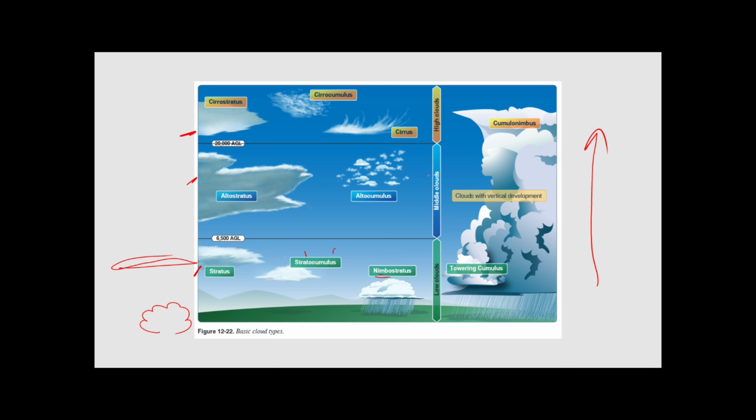There's altocumulus. Alto is usually associated with middle clouds. So altostratus is a middle cloud that is long, stretchy, and pulled out. An altocumulus cloud is a middle cloud that is fluffy. Cirrus is associated with high clouds, so cirrus, cirrocumulus, cirrostratus. Cirrocumulus is going to be high altitude, fluffy clouds. Cirrostratus is going to be high altitude, stretchy clouds, and then cirrus is just these wispy clouds like these.